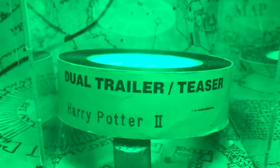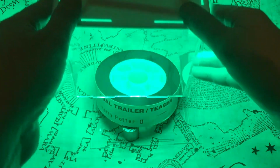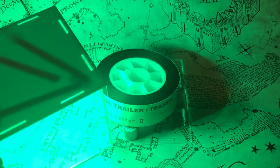Now this by far is my most favourite item just because it's so unique and you literally cannot get it anywhere. Of course I am keeping it in this plastic display case. I picked it up off Amazon and we had to do some work so I could display it properly, which I'm now going to talk about.